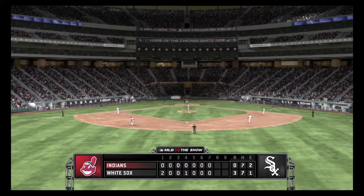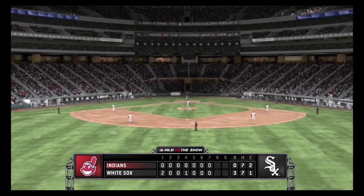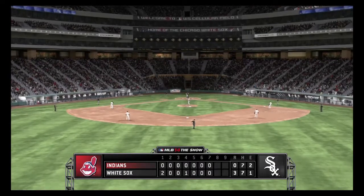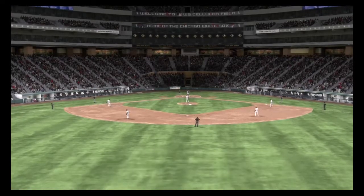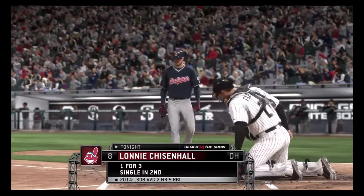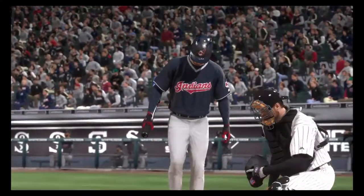An AL Central battle here in Chicago. The White Sox leading the Tribe in the eighth at U.S. Cellular as you get a look at our line score through the first 7 and change. Lonnie Chisenhall comes in now with 2 away, and to this point at least, so much for having the 3-4-5 guys get the rally started.